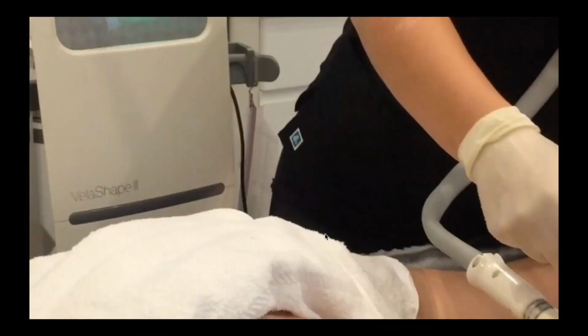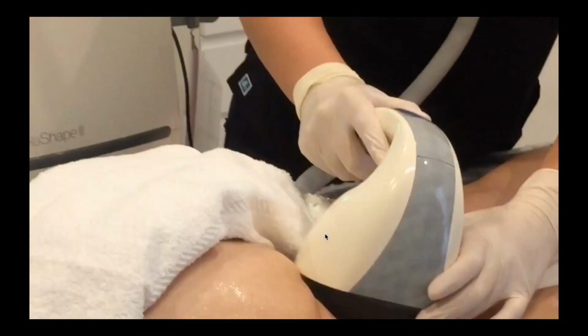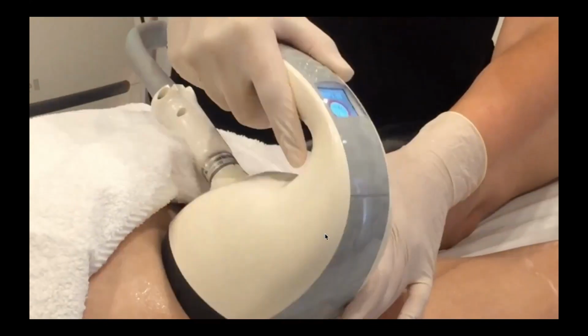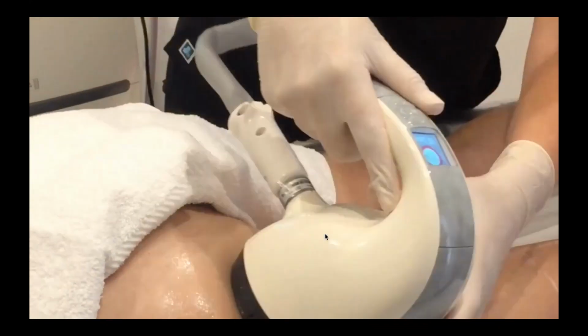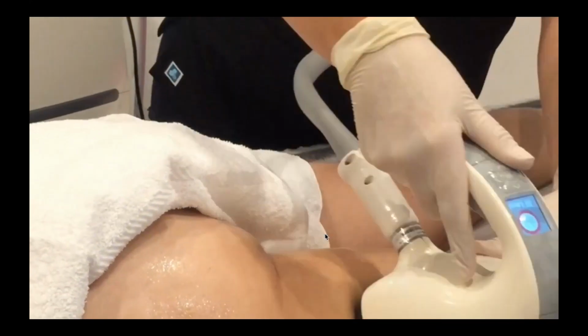As I said, a therapist can use the hand handle, so you can do it with your own hand and push the button, or you can use the foot pedal, which I think she's using in this case. Just beware a little bit with the cable so it doesn't get too bent.